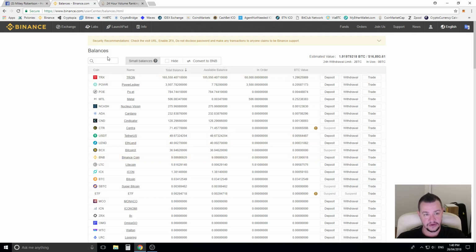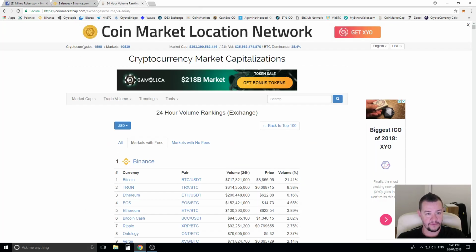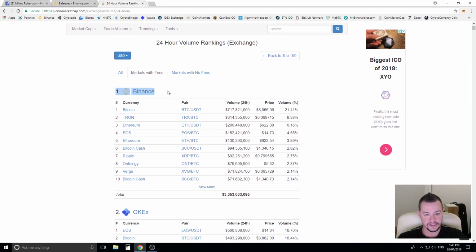So that's it, guys. The 24-hour volume ranking on CoinMarketCap showing Binance as #1, so definitely start using this exchange if you are not using it.